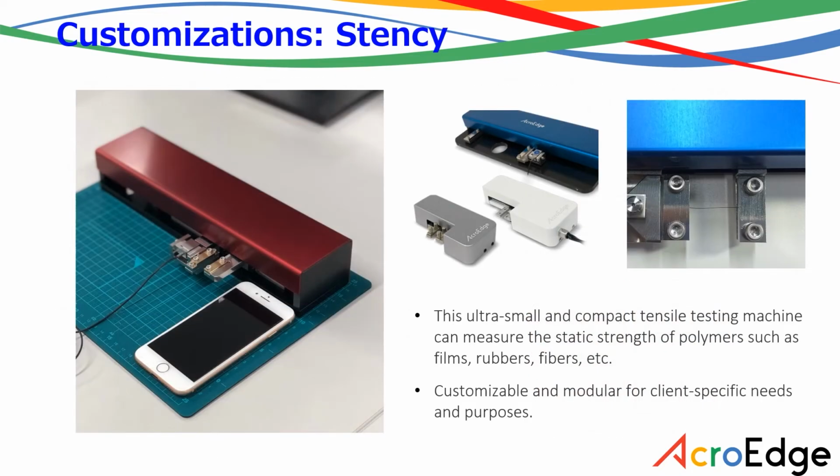In this slide, I would like to show you our Stencil. This is an ultra small and compact tensile testing machine. It can measure the static strength of polymers such as film, rubber, and fiber. It can be customized and modular for client-specific needs and purposes.